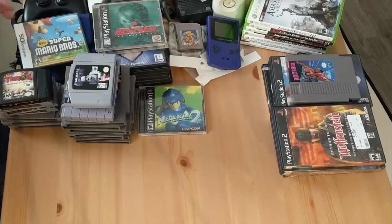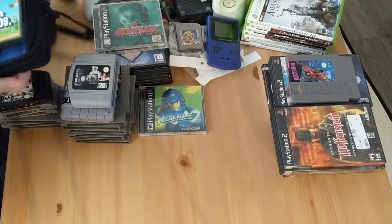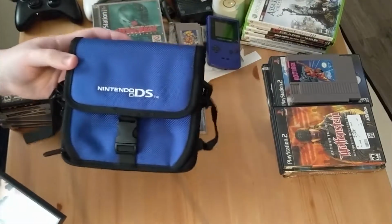So the first pickup that I made was a Nintendo DS case for 5 here.